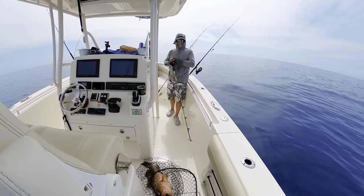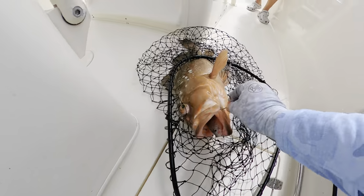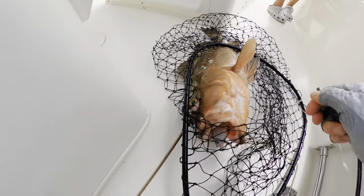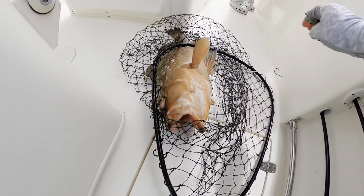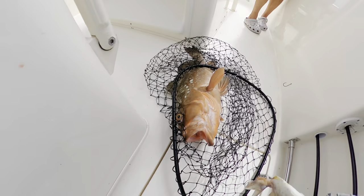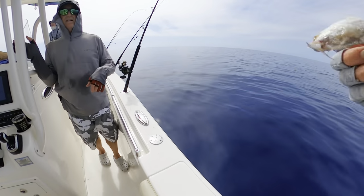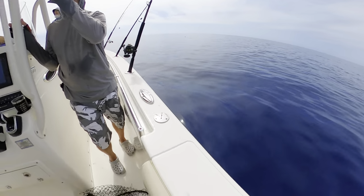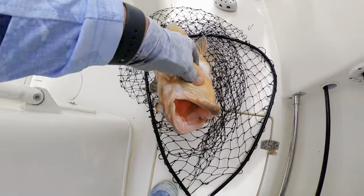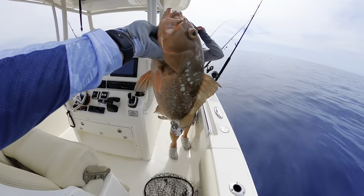Good job, Steve. Thank you, sir. Chicken. The old chicken. On a dead bait. That's a live bait. No, that's not what he ate, a frozen herring, I think it was. Cute. Good one. Nice.